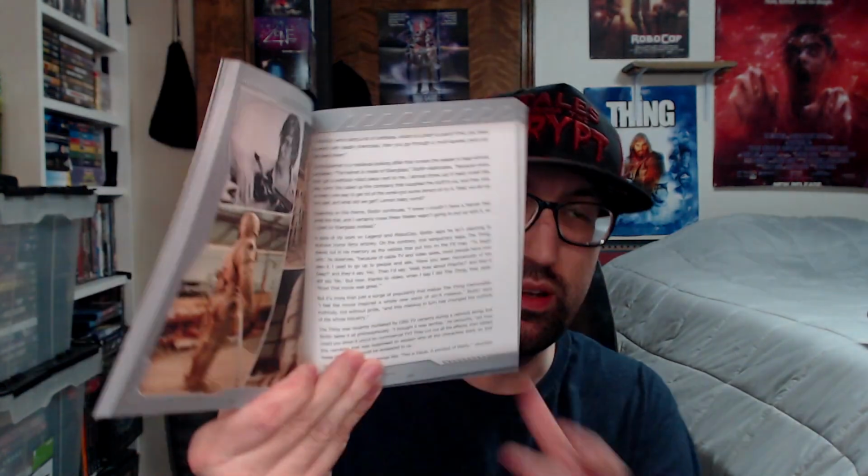And then there is also a booklet with essays and interviews and photos and stuff on the making of the movie, about the themes of RoboCop and all that jazz. So yeah, RoboCop Arrow Video Limited Edition. Definitely well worth the price that you pay if you're a fan of the film.